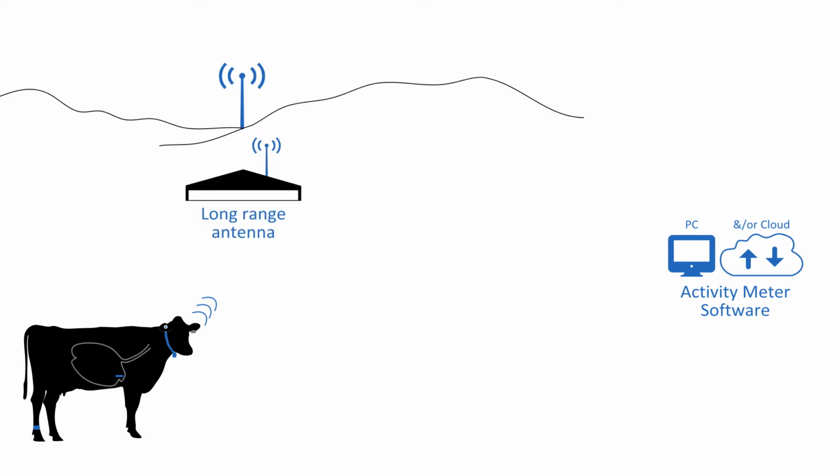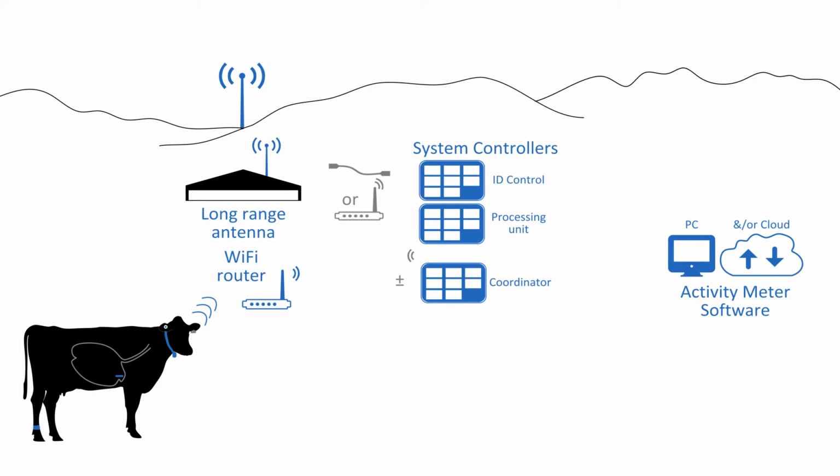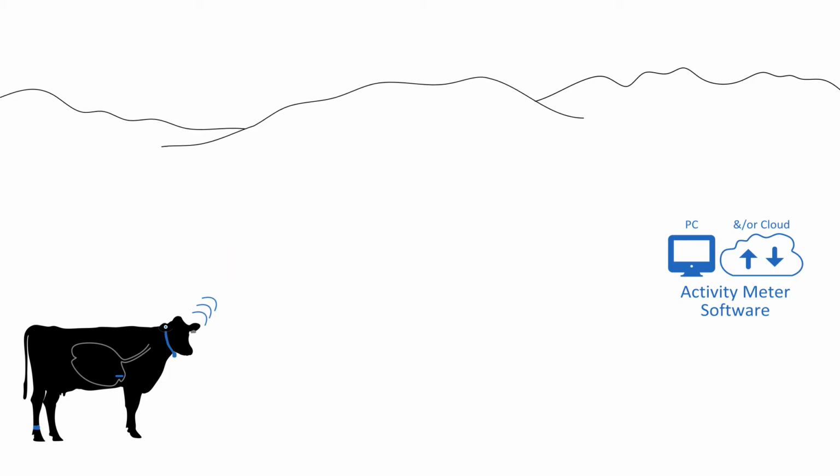The signal is received by either an antenna, which is tuned to the radio frequency of the activity meter and converts it into digital signals, coded data, or for a few systems, a Wi-Fi router. The cached data is sent for processing. We've used the generic term system controller here, but there can be various black boxes involved. And the processed data is made available to the activity meter software on a local computer or on the internet.